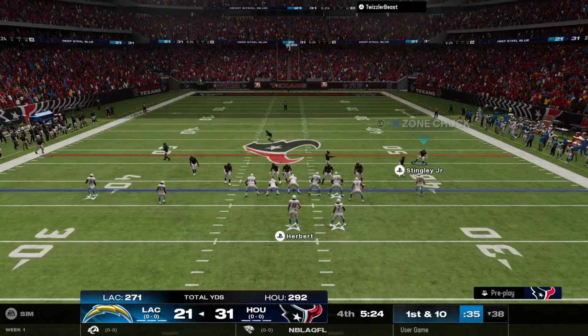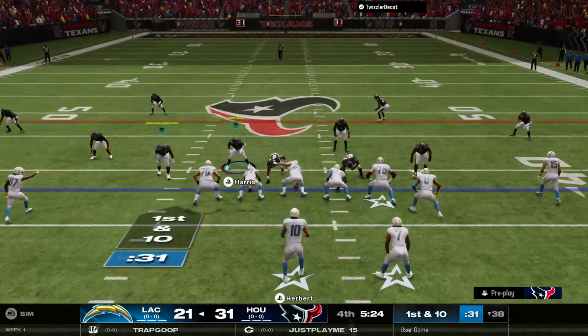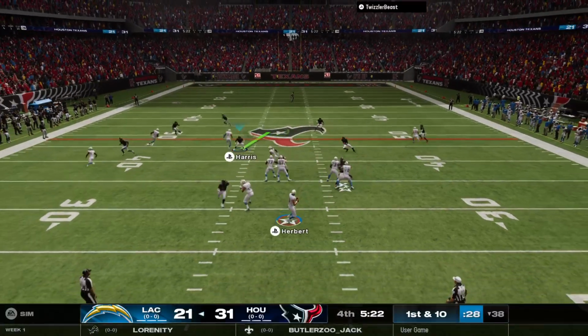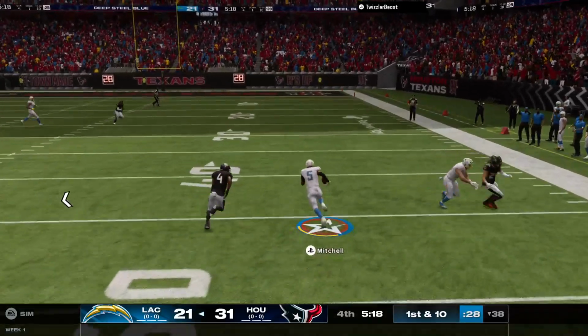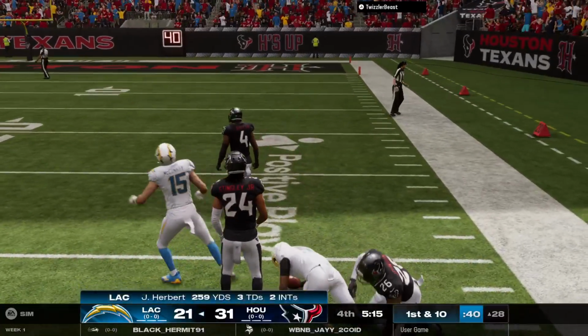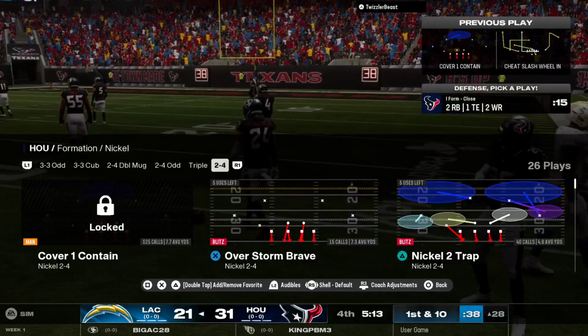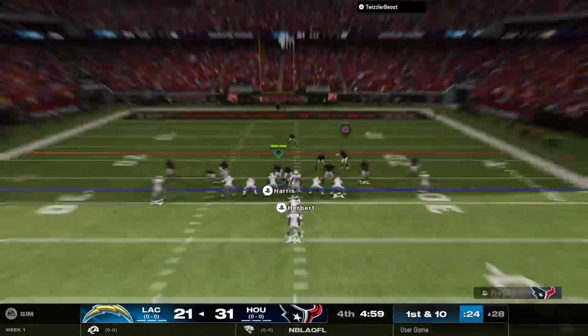So the Chargers start off with good field position as they get ready for 1st and 10. They bring their tight end left. 1st and 10, Herbert. That's going to be caught by Mitchell. And they finally bring him down, but that is a big gain and a new set of downs. They get 35 out of that one. And the Chargers will have a first.